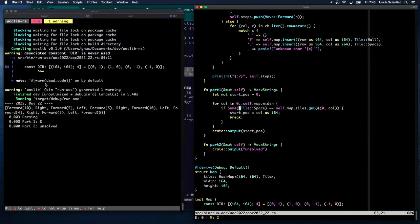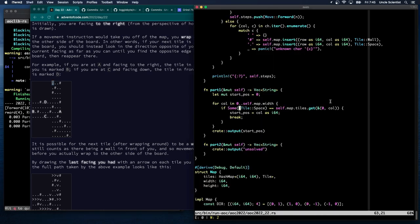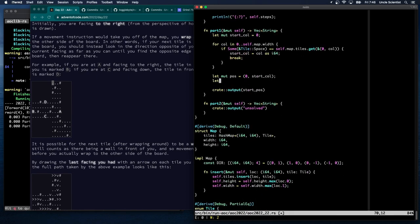We do have two warnings. I'm not using dir yet. 8. 0, 1, 2, 3, 4, 5, 6, 7, 8. Yes, okay, so the starting column, yeah, I'm going to change this back to column, is going to be 8. So our starting position is going to be equal to row 0, start col, like that. Okay, and where you're facing, right. This is right, down, left, and up. Yeah. Let me just put a comment there.